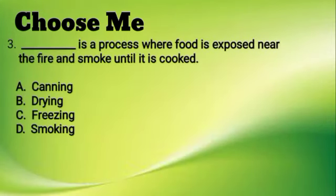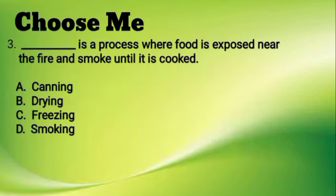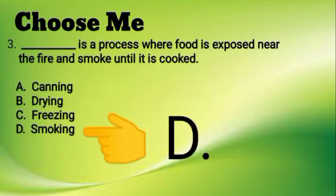Now let us have our question number 3. It is a process where food is exposed near the fire and smoke until it is cooked. Letter A, canning. Letter B, drying. Letter C, freezing. Or letter D, smoking. Okay, time's up. What is your answer? Very good. The answer is letter D, smoking.